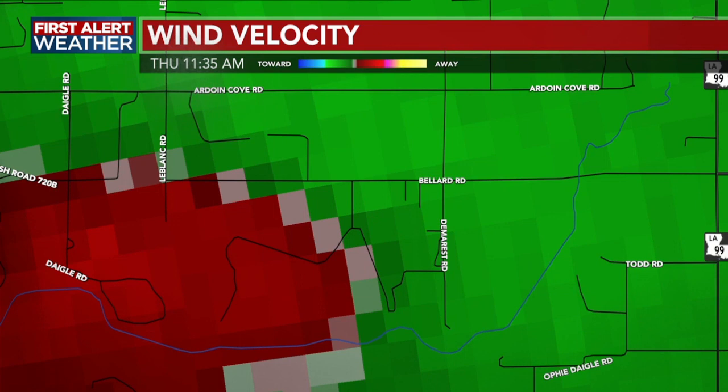Also, it would not be a bad idea, if you have one readily accessible, to have a pillow or maybe a bicycle or motorcycle helmet. Bring it with you just in case we do have a tornado that manages to touch down. Thankfully, for the moment, we can't confirm one, but it is something we are going to continue to keep an eye on.